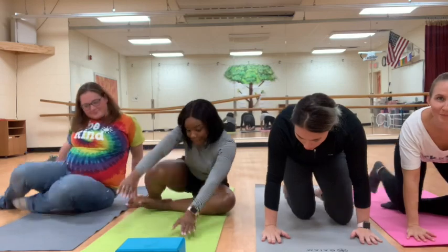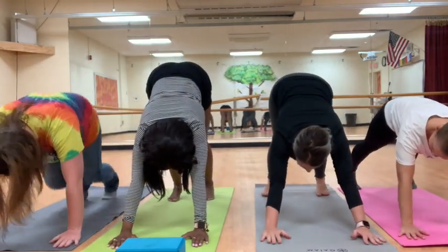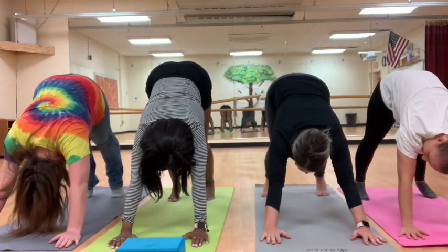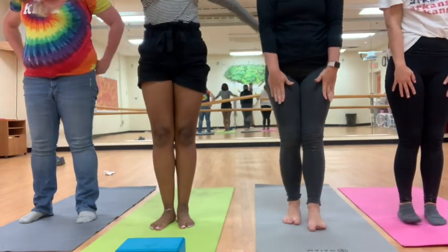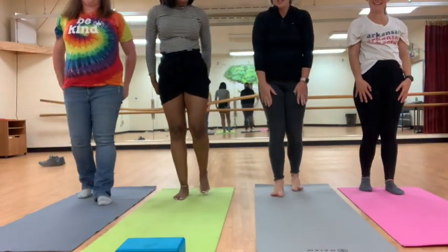Namaste. All right. We are gonna start out like always in our downward dog pose. All right, so remember this was how we did our warm front, but we're gonna jump forward just like a cool air mass. 1, 2, 3. And we're gonna rise up to our feet. Now, we're gonna take a couple steps back.